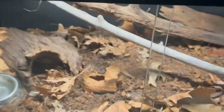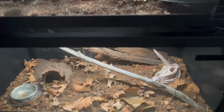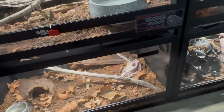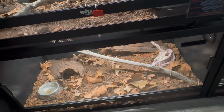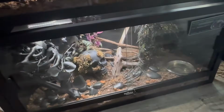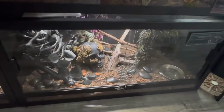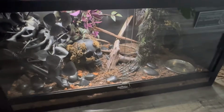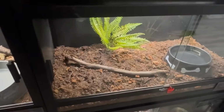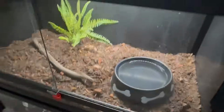Anyways, down here is our white-sided Florida king snake. It's dug up, hiding underneath there. It's in shed, so I'm not going to mess with it. Over here is our Mexican black king snake, which is also in shed, so I'm not going to pull it out, but this is its enclosure. Over here used to be where we kept one of the leopard geckos until the leopard gecko incident.